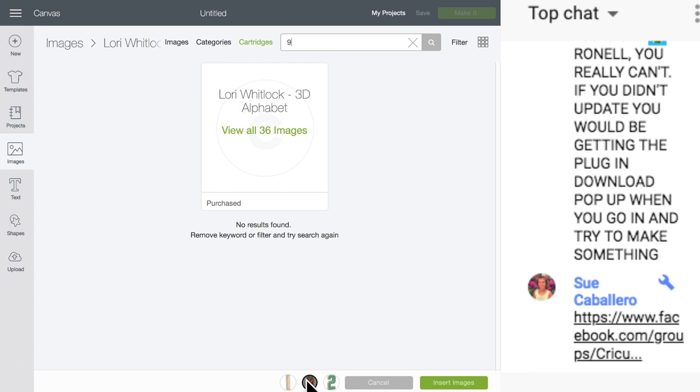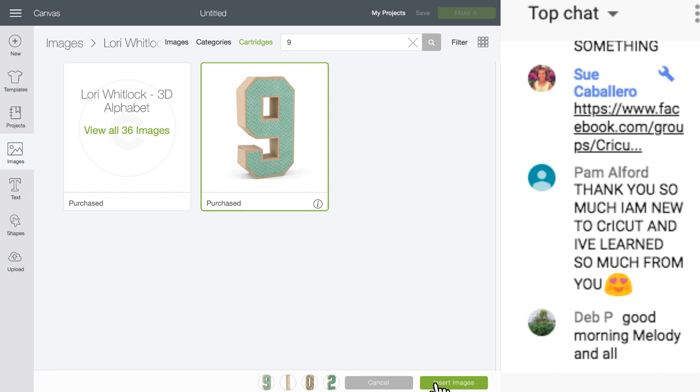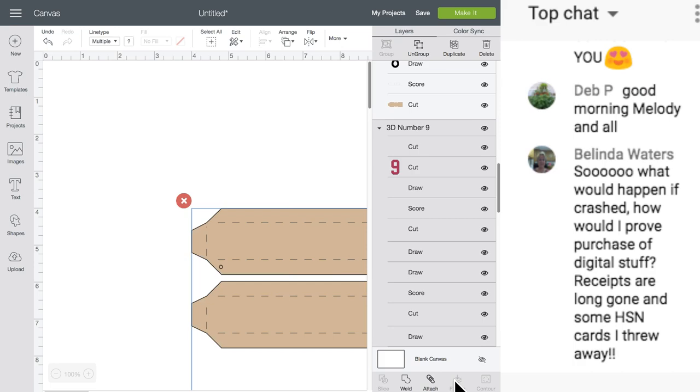I can tell because right down here, it shows me the images. So we're going to click it to get the green thing around it. Now we have 9102. That's not right. Yes, it is. They don't have to be in any order. We're going to click insert image, and it's going to look like this.